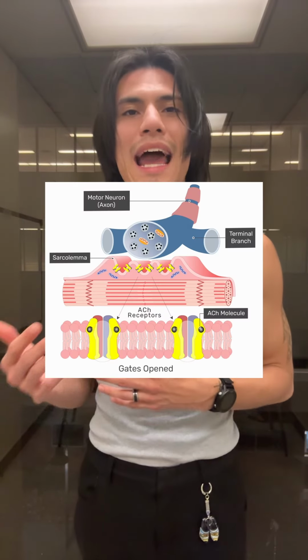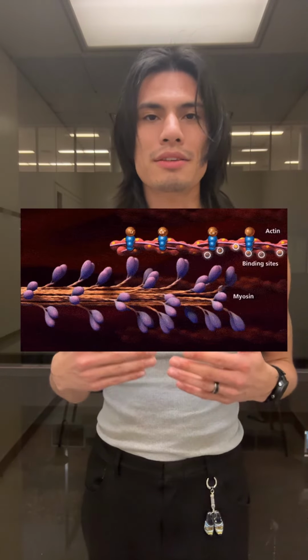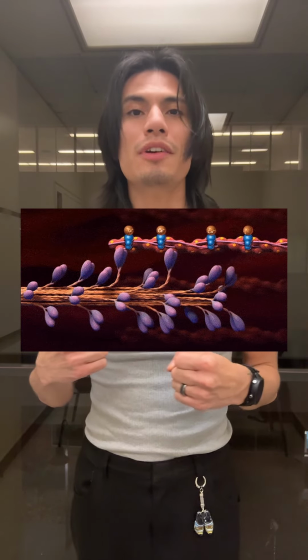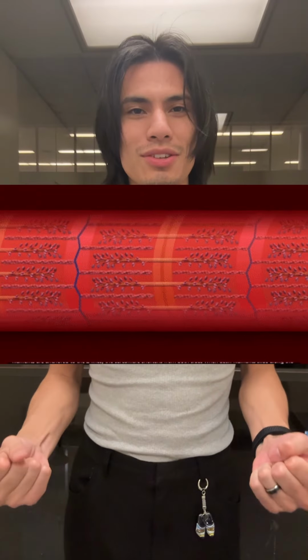Well, like keys unlocking doors, calcium enables actin and myosin filaments to slide together. Myosin pulls actin to shorten sarcomeres, the fundamental contractile units of our muscles. When millions contract in unison, boom, immense force.